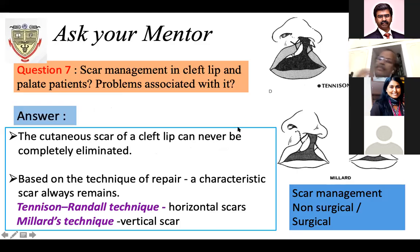The next question is about the different types of scar management in cleft lip and palate patients and the usual problems associated with them. I think the scar management must start with the lip repair. It's very important that the lip is carefully handled and suturing should be as small as possible, like 6-0, 7-0. Then removal of suture at the right time, 5 to 6 days, is very important. Of course, a lot of people nowadays use resorbable sutures like 5-0 or 6-0 Vicryl Rapide, and that is very important.